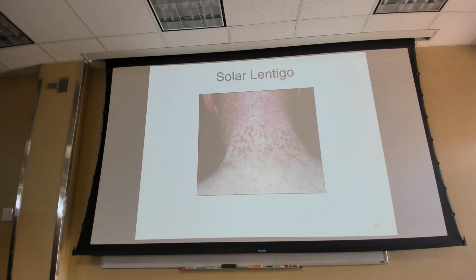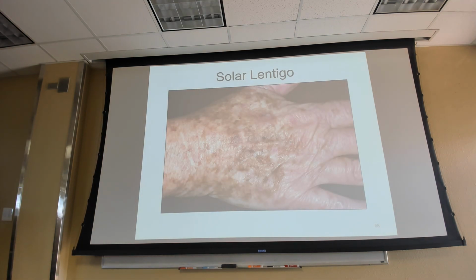So what do they look like? They look like that. So this one is of the back, or the back of the neck. You can see it's the liver spots, right? So it's tan up to brown. Again, it's the back of the hands.